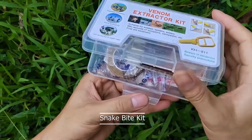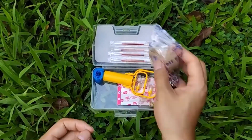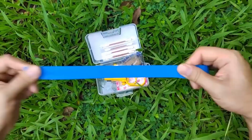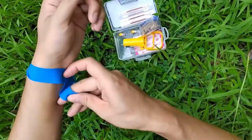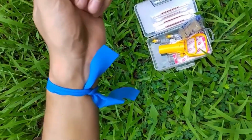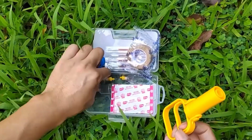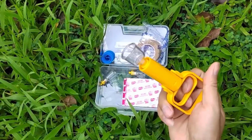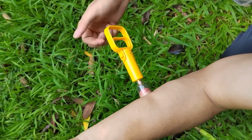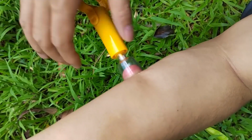Snakebite kit. You're trekking through thick undergrowth when, ouch, a sudden sharp pain on your ankle. You look down and see bite marks. Venomous snakes. Panic sets in. But wait, you have a snakebite kit. This gadget helps slow the venom's spread, buying you precious time until you reach medical help. It's not a cure, but in the Amazon, where snakes like the fer-de-lance and bushmaster lurk in the shadows, it can keep you alive long enough to escape.